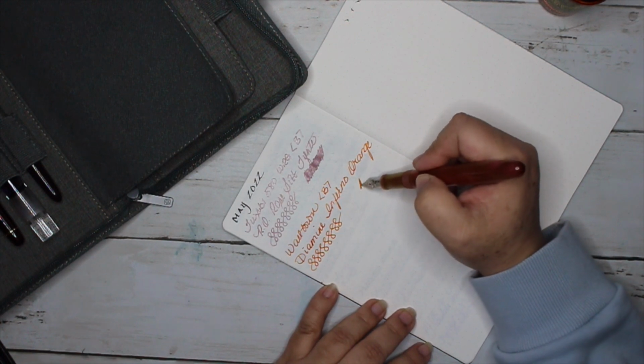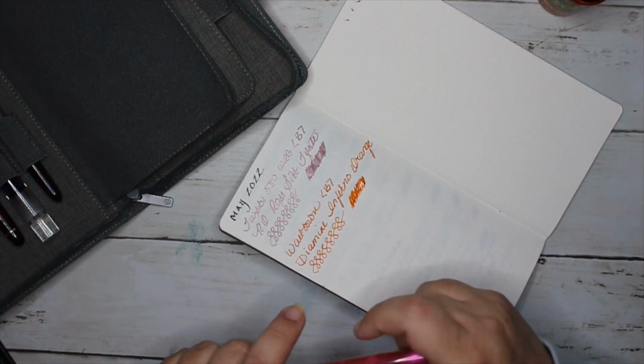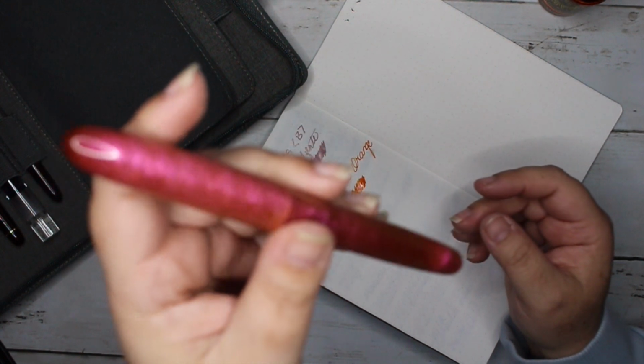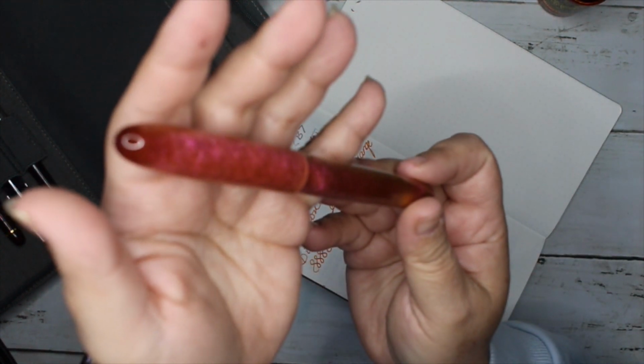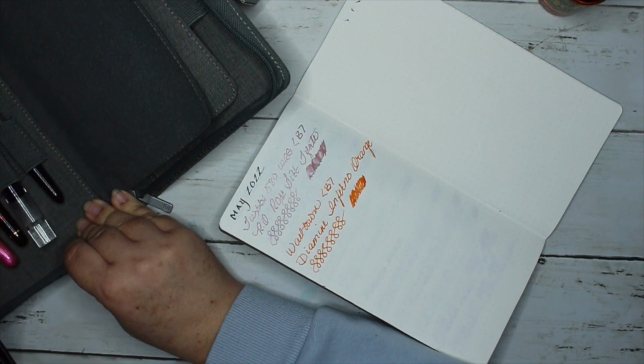It is big chunky glitter, I think. Which is probably why I don't use it very often, because it does mess with my pens. But there you have it. I love this pen. I wish you could see the orange in it, because I think the orange is what makes it super, just, I don't know, sunburst, sunset kind of a thing. Gorgeous.